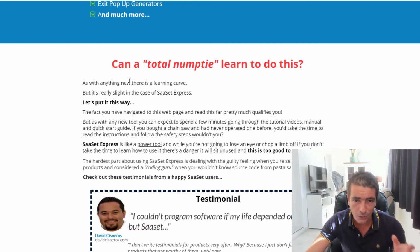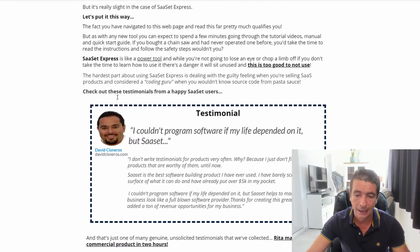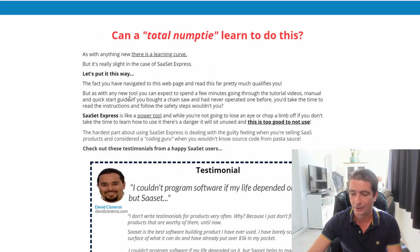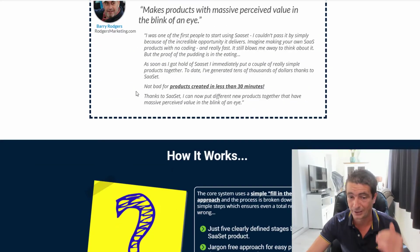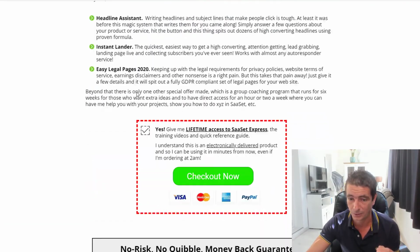Right, so can anyone really learn how to do this? To me, I was playing around with it, and I know if I was to dig into the training and study it, I would be able to figure out some really cool apps that I could create. So it is not that you're dealing with a whole lot of programming code. You just have to fill in the box templates, which I will show you. So there's a bunch of testimonials here of how it actually works.